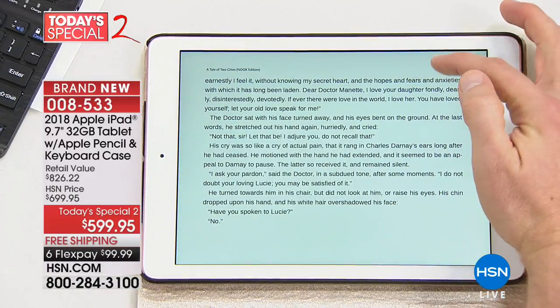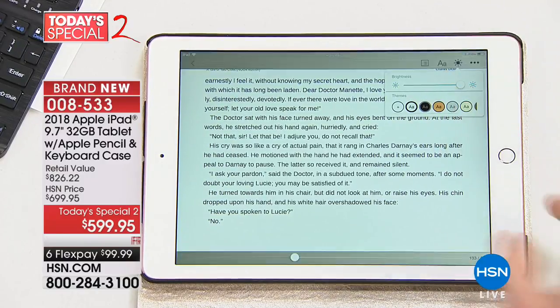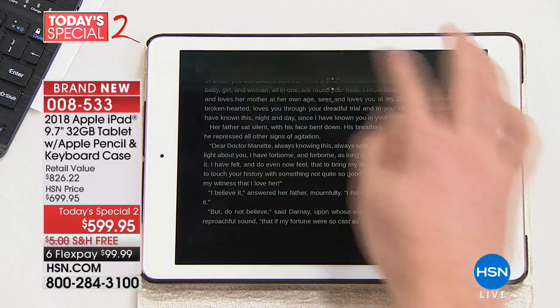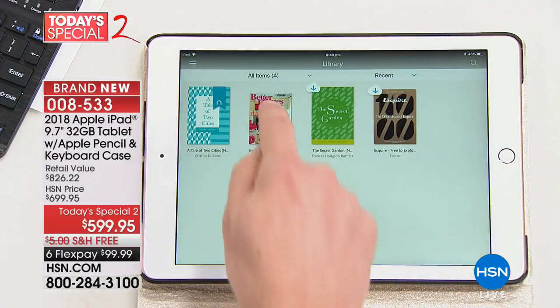Now, the other thing too is if you want to change the font, you can absolutely change the font. You tap the screen. If you want to change the background, my wife switches over to the black when she's at night, so that makes it easier on her eyes. But it's also more than just that too, because now you can do other things with your book too. You can actually read magazines.